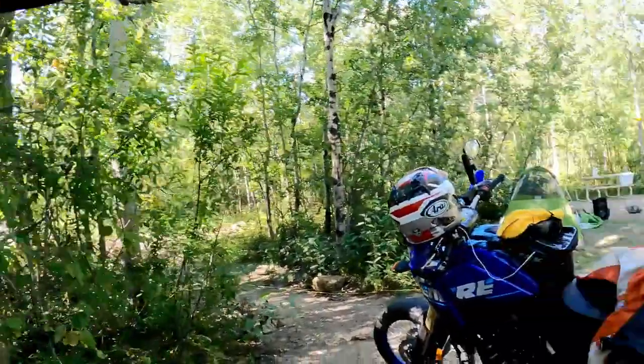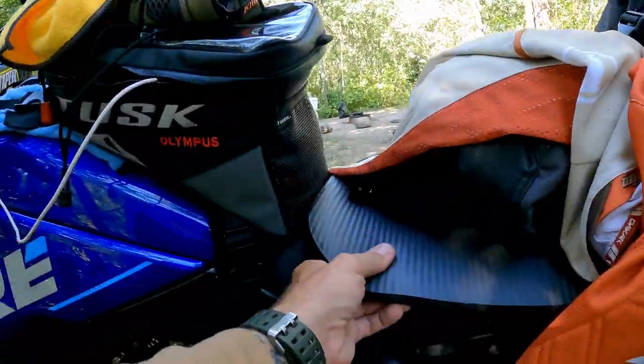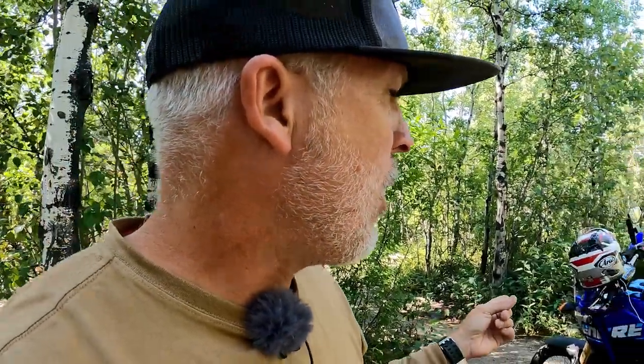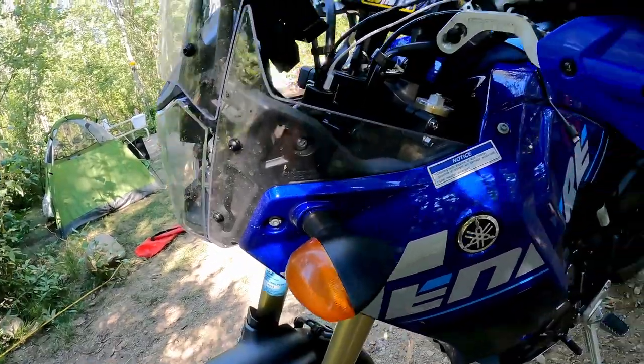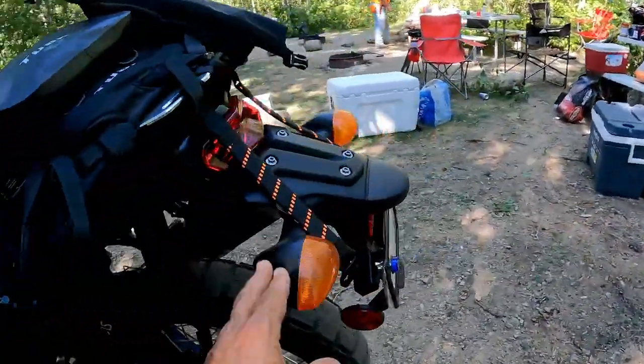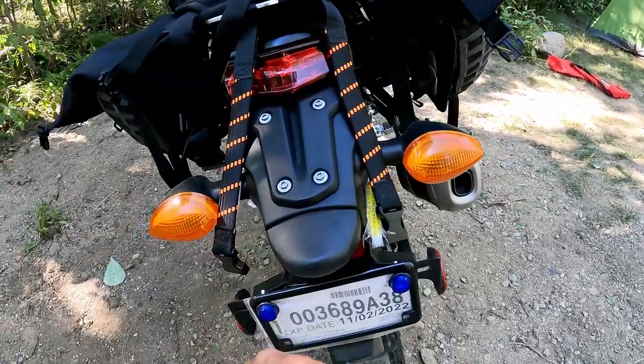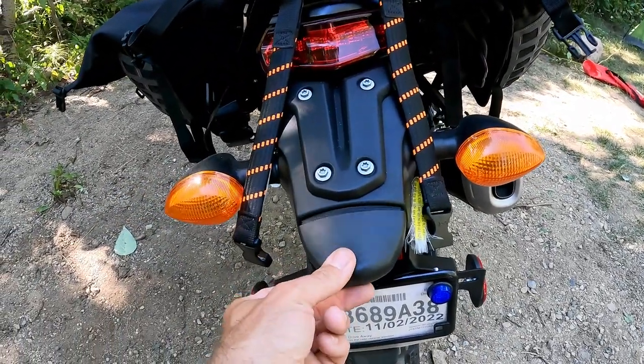So I had to put a pad right there. It helps out a little bit, but not much. I don't know what Yamaha was thinking, but the tail light and the front indicators for the turn signals are great illumination, but they suck as far as the plastics are concerned. I mean, they're floppy. Look at that. They could actually break off. And this right here, look how loose that is.